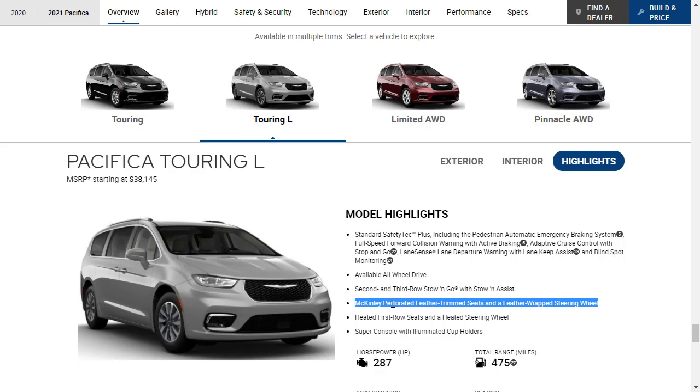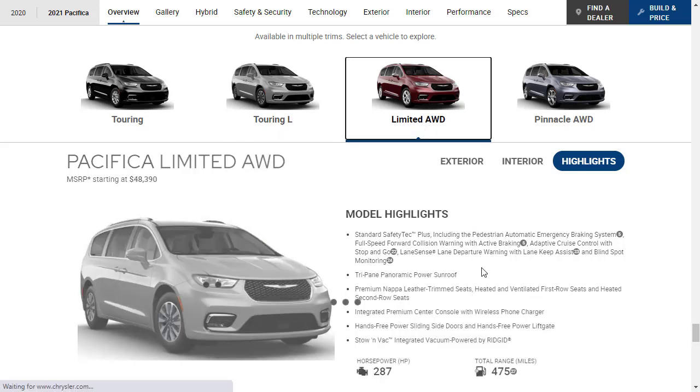It gets you into the leather seats. And then not only that, you get heated front row seats and heated steering wheel. And you get the super console with illuminated cup holders. Maybe that was the one with the little cubby underneath where we just saw the images there. It too makes the same horsepower, and it has the same range of 475 miles. They all have the same engine.